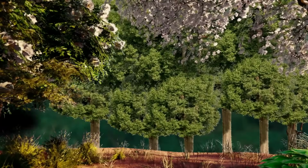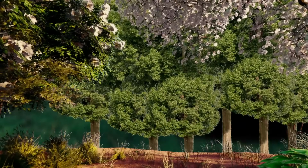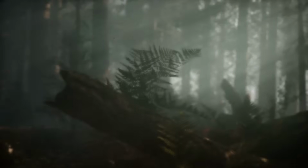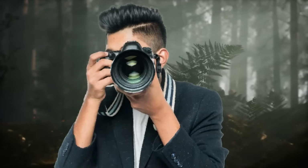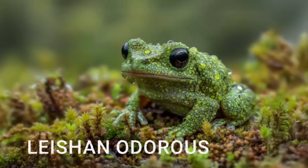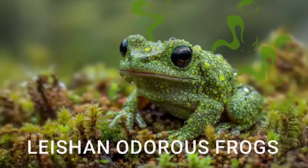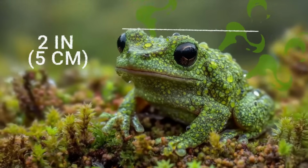For over 10 years, a large-eyed creature managed to hide from scientists who ventured into the mountains of southwestern China. But not this time. In 2023, the group finally managed to take photos of 7 frogs that didn't match any known species. They're now known as Leishan odorous frogs, a species that grows to be about 2 inches long and has small bumps all over their grass-green bodies.